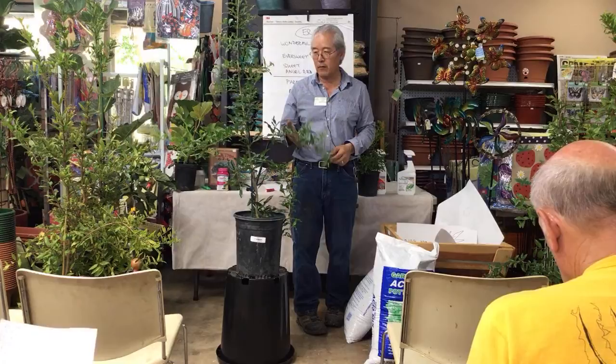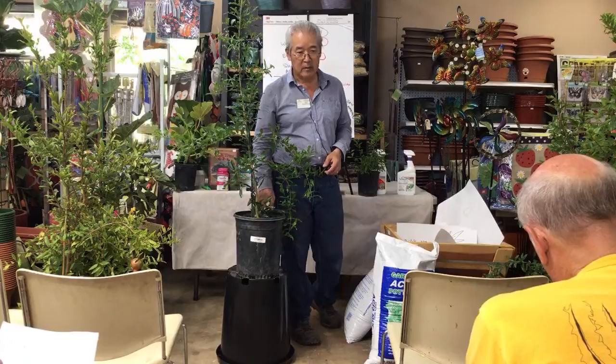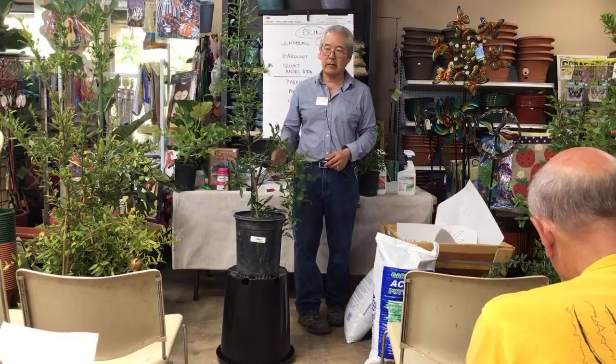Now we made this cutting, I think last summer. A lot of times I'll do the cutting and they'll have fruit on them before the end of the second year. What's the name of this one? Aaron.